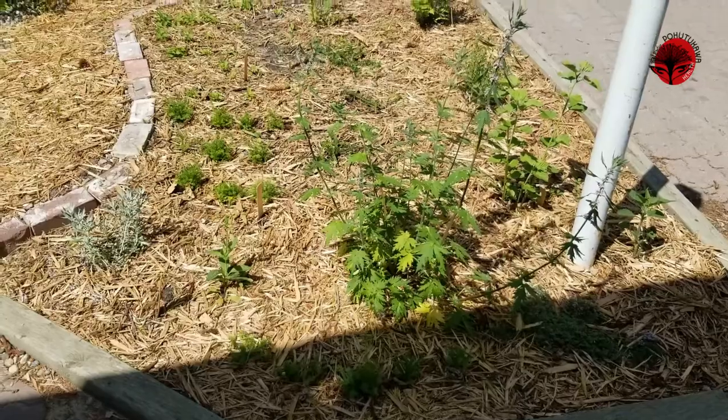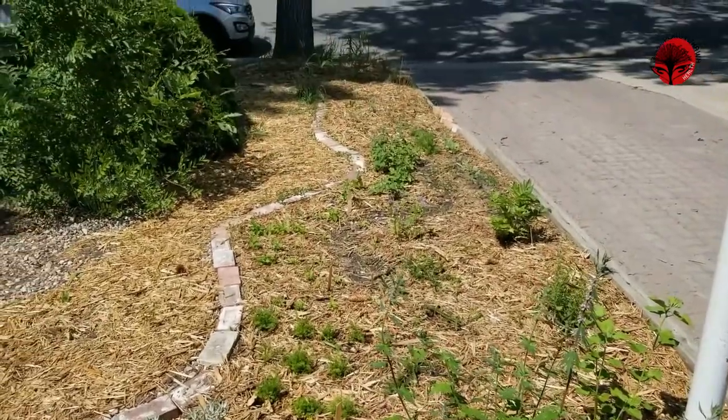Let's head outside and check out what we've got going on. Welcome to the front yard garden. This is the view from the house.